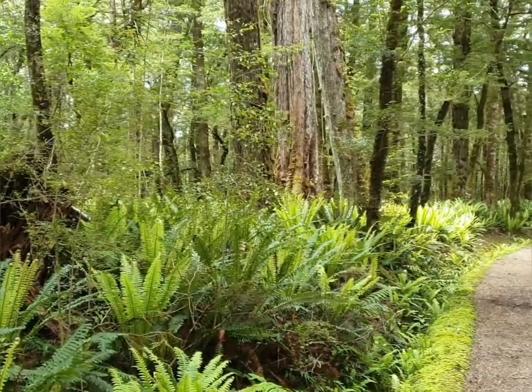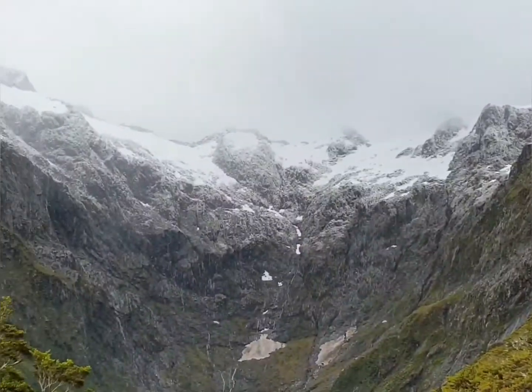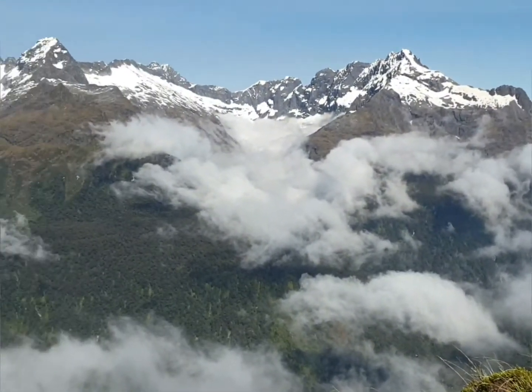Hello and welcome to part 2 of my Christmas hiking adventures over 3 of the New Zealand Great Walks. Today I'm going to talk about the Milford Track.